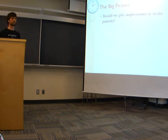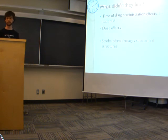So, to go back to the big picture about whether or not we should be giving people amphetamine after they have a stroke, that's kind of it. I think you have to draw your own conclusions from this. It looks promising, and there have been a lot of clinical studies done, and there are mixed results. Some say that there is improvement, some not. But after looking at these studies, there is hope.